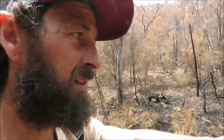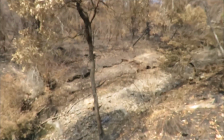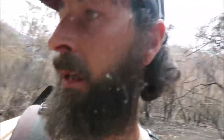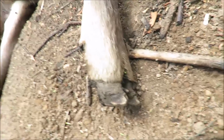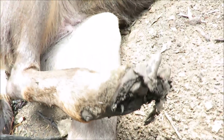A lot of fresh prints right here, but that's number 6 dead one just over there. Bigger waterhole up here, so I'd imagine more deer. Oh wow, this is going to be interesting. This one doesn't look that old. Have a look at these bloody hoofs. So that's quite damaged from heat. That hoof is burnt off pretty well, down to bone.